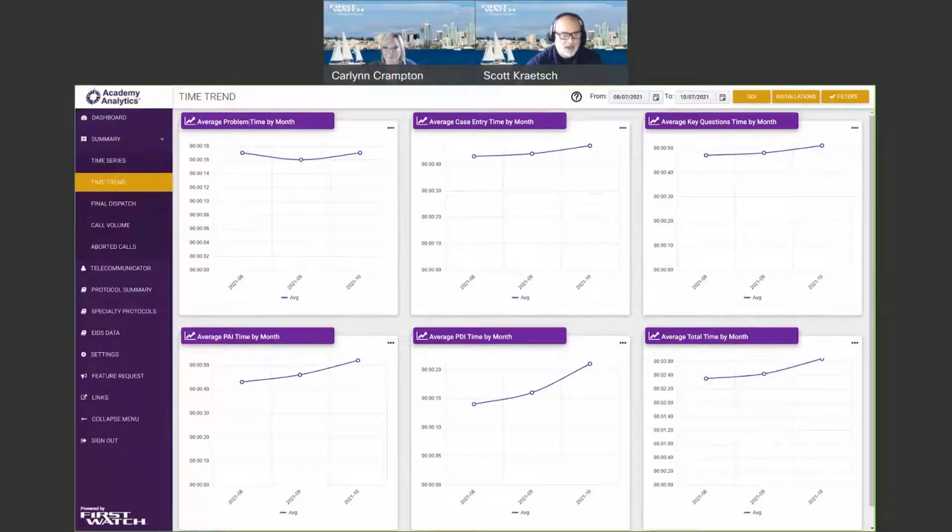So here we're in the average problem time by month, and this is again the field in ProQA where it's tell me exactly what happened. And so I can see here that the average time for August was 17 seconds, September went down to 16 seconds, and so far in October, it's back up to 17 seconds. So this gives you an idea of over time how you're doing on each one of the components in ProQA.